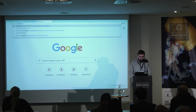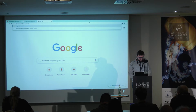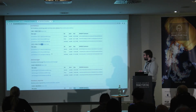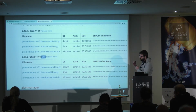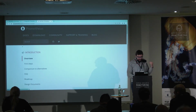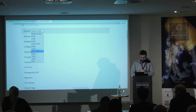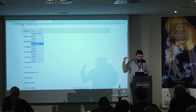For example, if you go to prometheus.io/downloads, you will see that you have the latest version, but you also have the LTS version. So it's pretty easy to find. And also when you are looking at the documentation of Prometheus, we are versioning the documentation. So you can pick the version of Prometheus that you want to look the documentation for, and you can see also that we have marked LTS in a special way, so you can find it easily in the version dropdown.